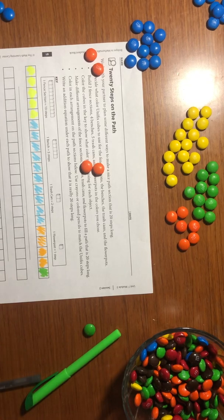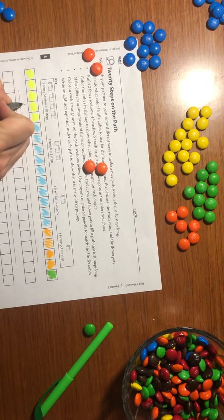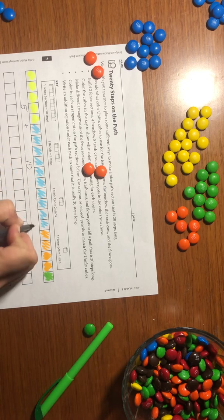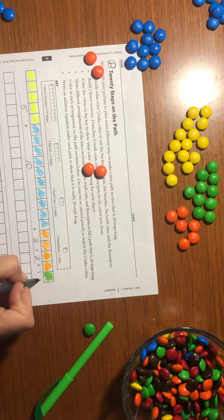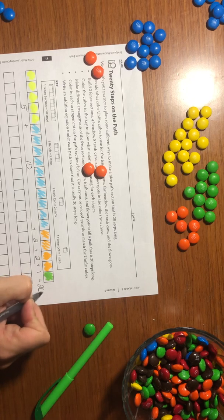So if I were to go and write the equation for this section of path, I would have 5 steps for my bench, plus 10 steps for my fence, plus 2 steps for a trash can, plus 2 steps for another trash can, plus 1 for my flower pot. Let's see if I made all 20. 5 plus 10 is 15, plus 2 is 17, plus 2 is 19, plus 1 is 20.